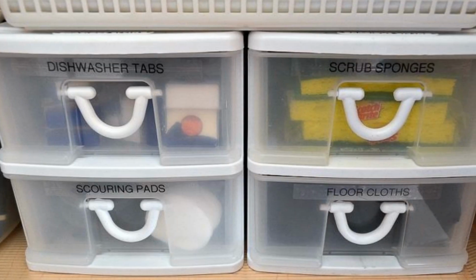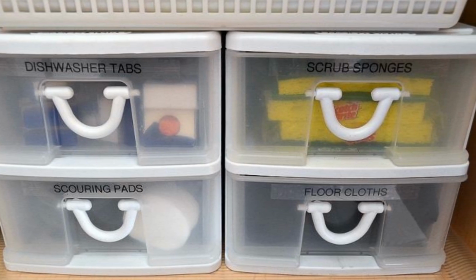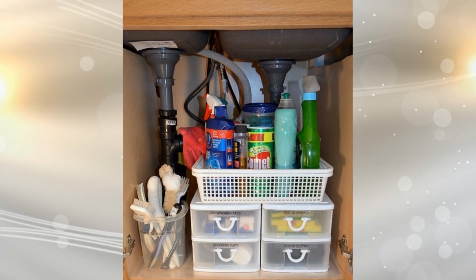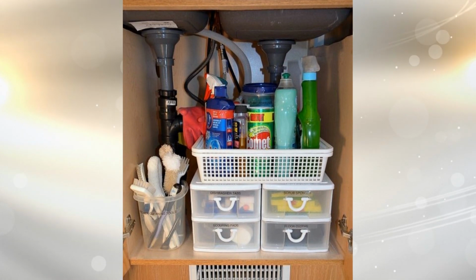23. Use a plastic drawer unit to hold your cleaning supplies. Your cleaning supplies are easy to organize thanks to some small plastic drawer units. They stack neatly under your kitchen sink and can hold everything from cleaning wands to sponges. Plus, their flat tops allow you to stack another bin on them for bigger items that won't fit elsewhere.